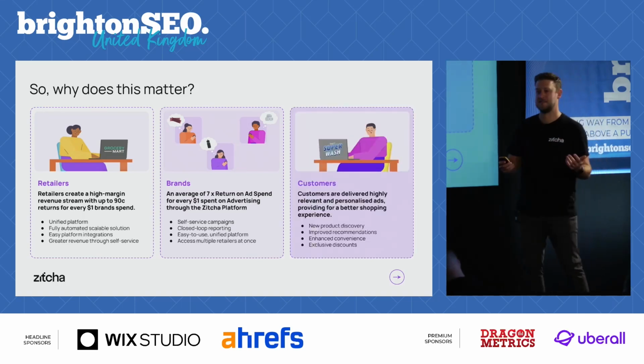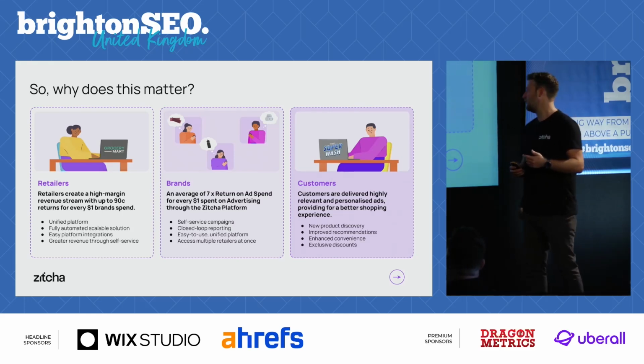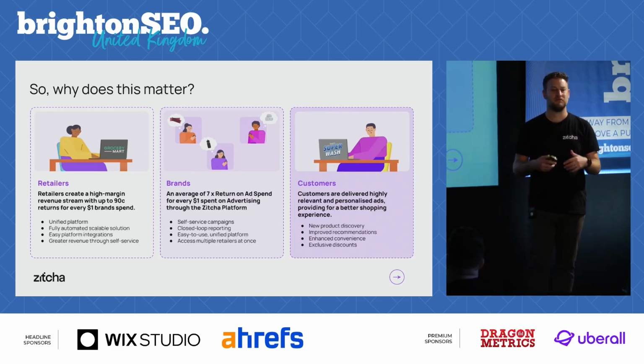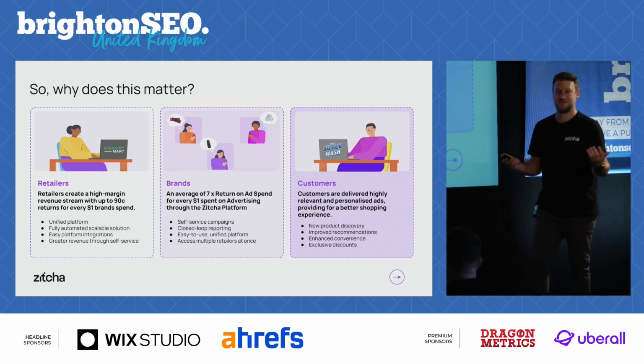And then finally, the customers. So from a consumer journey, if everything is tied under one kind of roof, you can actually create a much nicer customer experience, consistent messaging, creative, improved offers, convenience, discounts. So from a consumer point of view, retail media can actually help tie all that together to create a nicer experience for us, which is nice.